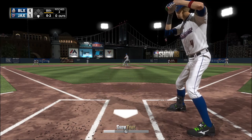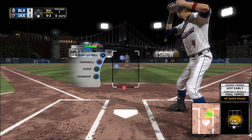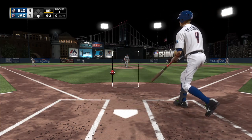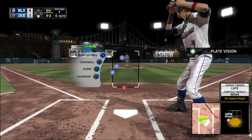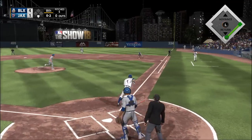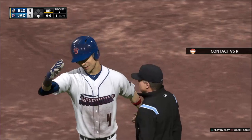Into the windup. Here comes the 0-2 pitch. A little bouncer. Go hard, go hard, go hard. Porter fields it cleanly, and he'll step on first himself for the out.